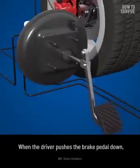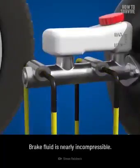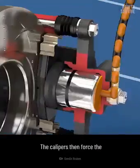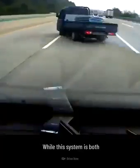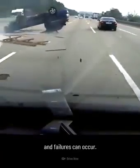When the driver pushes the brake pedal down, it creates pressure in the hydraulic brake line. Brake fluid is nearly incompressible. The pressure is increased by the pedal, booster, and master cylinder. The caliper then forces the brake pads against the disc brakes, and that causes the vehicle to slow down. While this system is both intricate and reliable, it isn't perfect, and failures can occur.